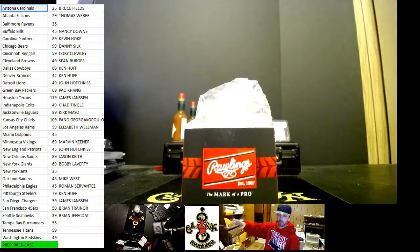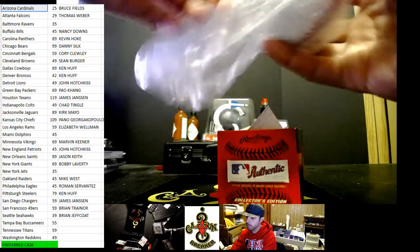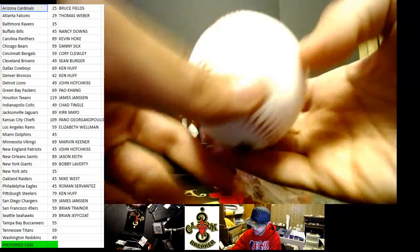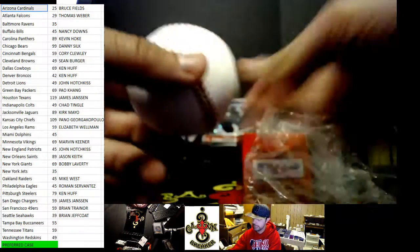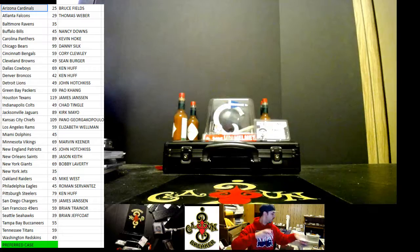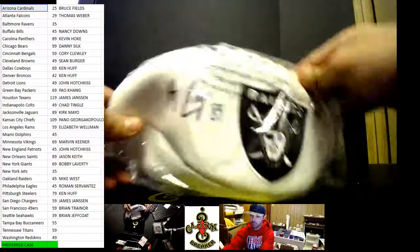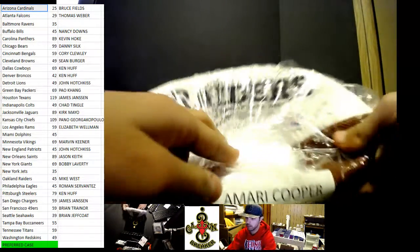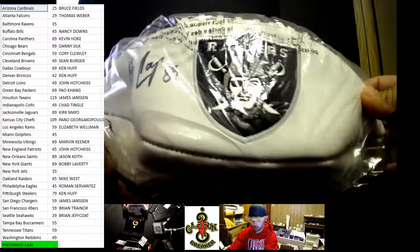All right, item number one, we have a baseball. There's the certification. It's our official baseball. It is Al Kaline, Tigers. Al Kaline, Hall of Fame, 1980. First item. Next item. An autographed Amari Cooper. Pretty cool. Yeah, Amari Cooper football, Raiders football. That's all the Super Bowls. Amari Cooper autograph logo football.